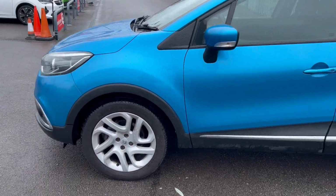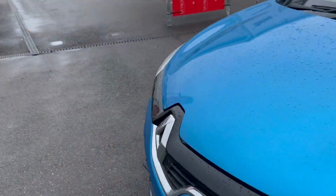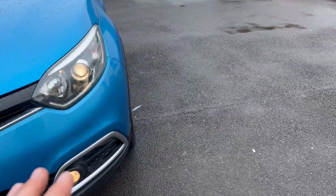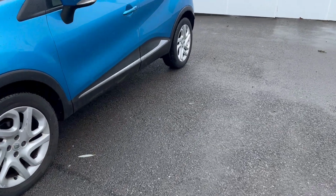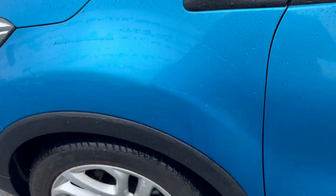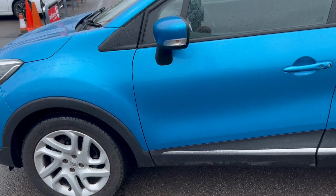So anyway, let's have a look, see what else we can see. Sorry, I'm getting sidetracked by this weather. The bonnet is looking nice and clean. There's maybe one or two stone chips in there. Front end is looking good, apart from that slight colour mismatch going on here and there. The arch here is looking good. Apologies for these conditions, but overall this car looks very nice.